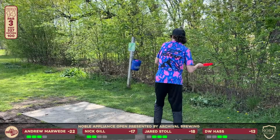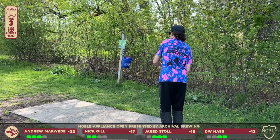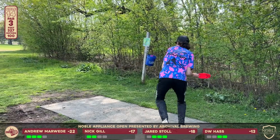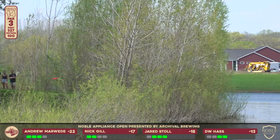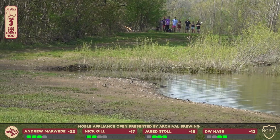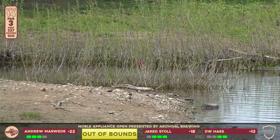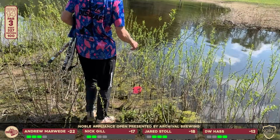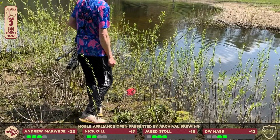Obviously, you'd rather be under the basket, but you're putting from circle 1. So, but it's a little scary. I mean, if you skip off the top, that water comes into play real quick. And that is what I was talking about. If you yank that left, and don't you dare. Oh yeah, it trickles just in. Barely. A lot of times those branches will keep you out, but yeah, that is what you would call completely surrounded by water. An unfortunate break.